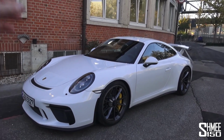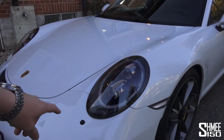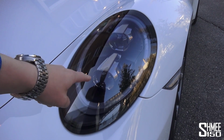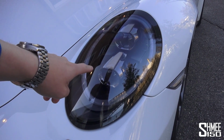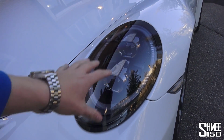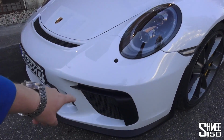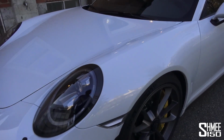On the outside, I think there's not too much necessarily to talk about. I've gone for the same lights as this, the upgraded black lights with PDLS, Porsche Dynamic Light System, so LED lights, but I think the black around the car, you know, I'll have all of these satin black accents and parts around the car as well. The black lights will go very nicely with that.